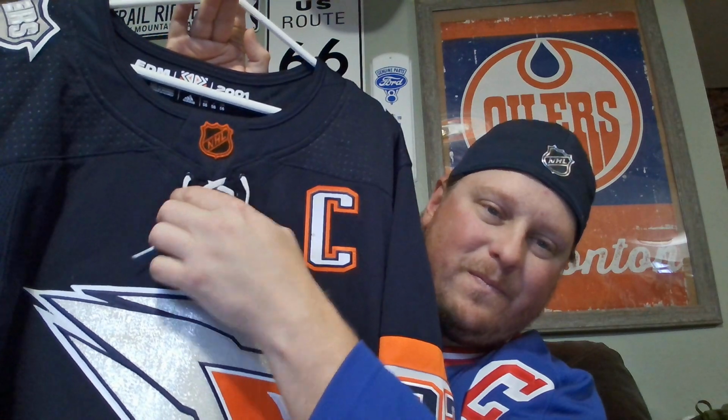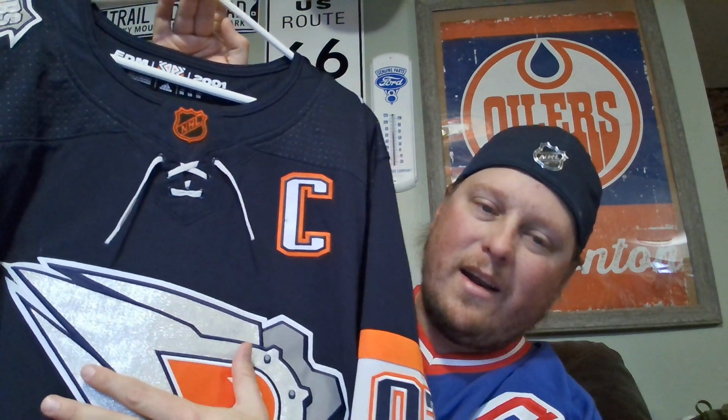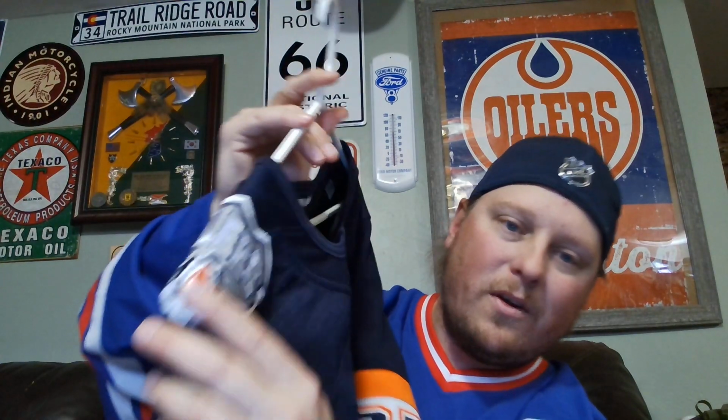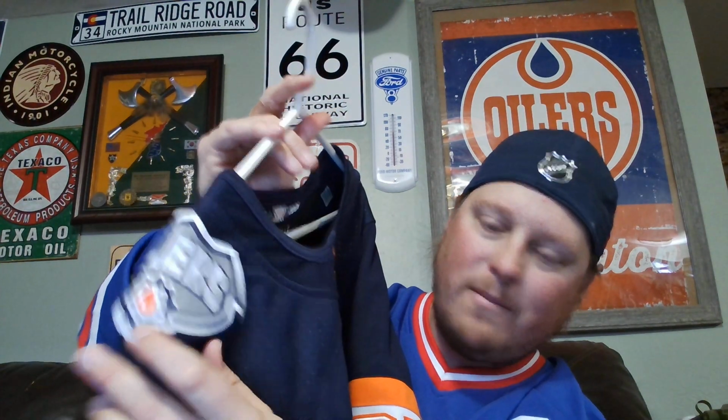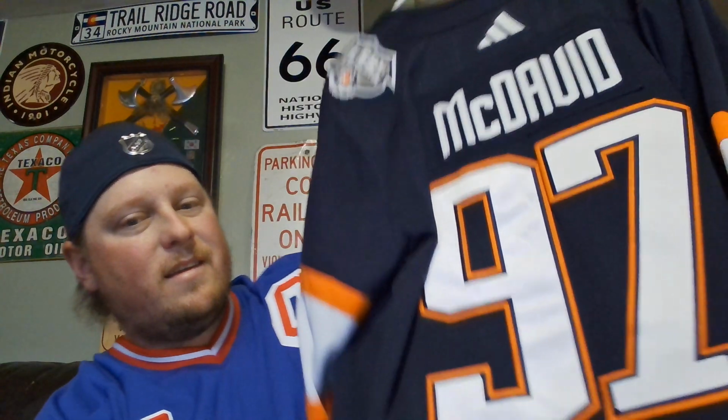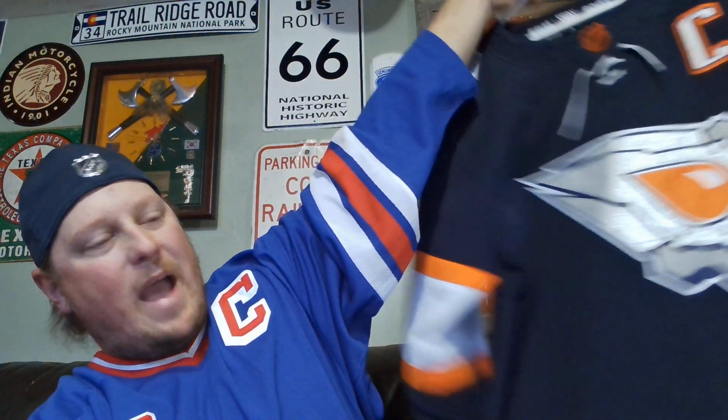It's got the dumb Adidas thing on it, but they stayed true to it. It's the same shoulder logo, just, again, with the orange. They kept the five rivets. And obviously McDavid, because that's all I can get living in Colorado. But they kept the fun font and everything. So I was pretty happy to get this one.